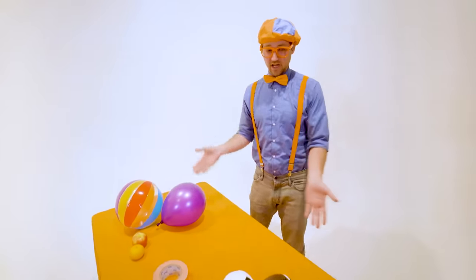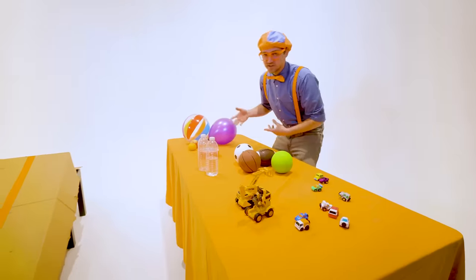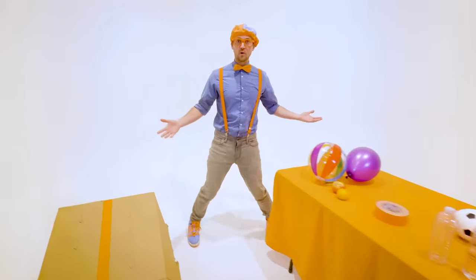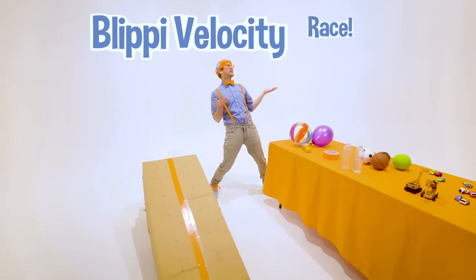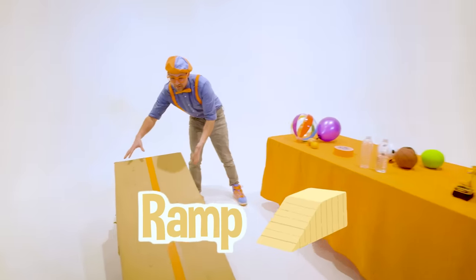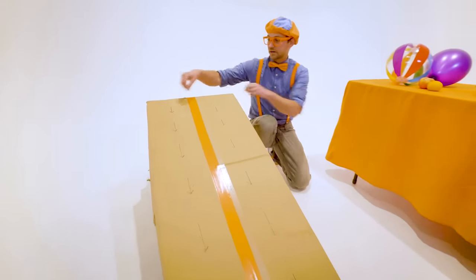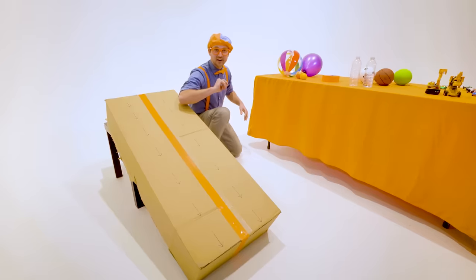It's me, Blippi, and look at all the items that I have. Whoa! So many random things. But hey, in this video, we are going to do the Blippi Velocity Race. That's where we put a lot of these items on this ramp. See how this ramp is at an angle? We're gonna let them go at the same time and see what item reaches the bottom first.